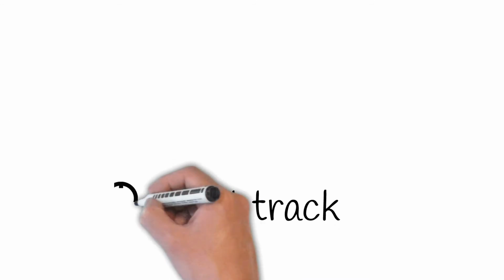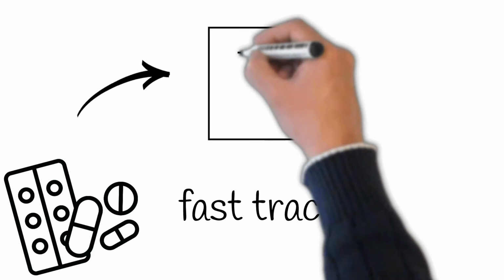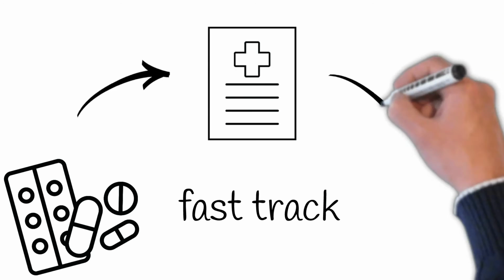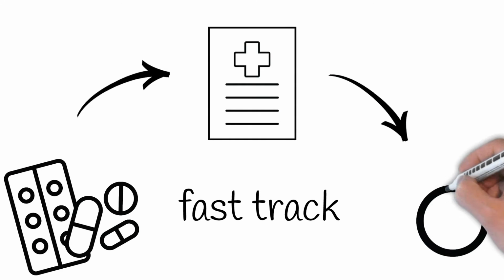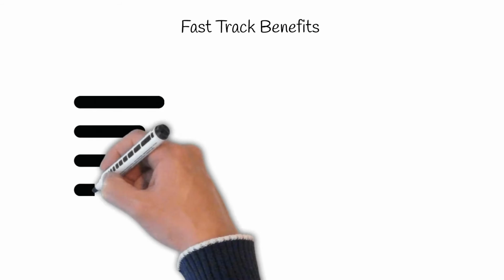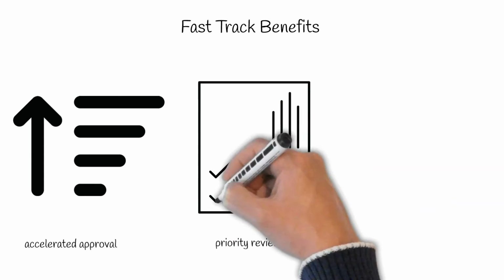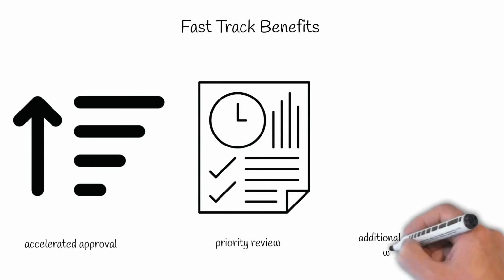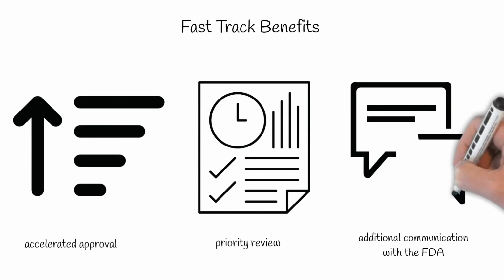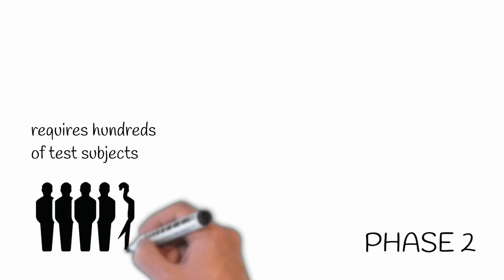During the drug development process, a drug company can apply for Fast Track designation. In order for a drug to get placed on this route, it must meet a pertinent medical need. Should a drug get approved to be on the Fast Track, accelerated approval and priority review, as well as additional communication between the FDA and the drug company are among the benefits. Phase 2 requires up to hundreds of new test subjects who suffer from what the drug is designed to treat.